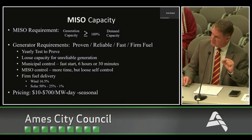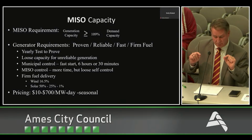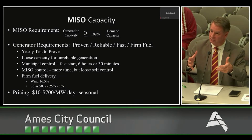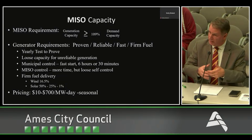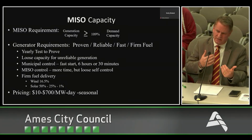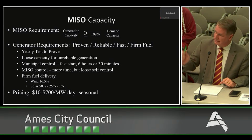And then firm fuel delivery. I mention this because again, it comes to proven and reliable. If we have a natural gas unit, they want to make sure you've got natural gas and you've got delivery pipes to make it run. If you don't have that, they kind of go, is this really capacity, or are you just telling us this?